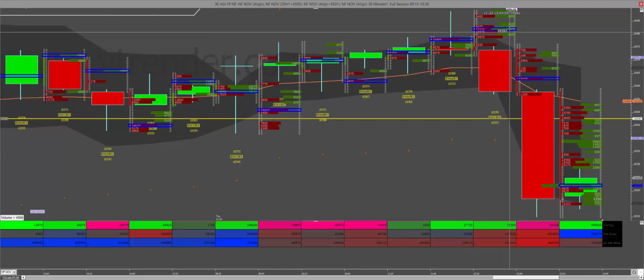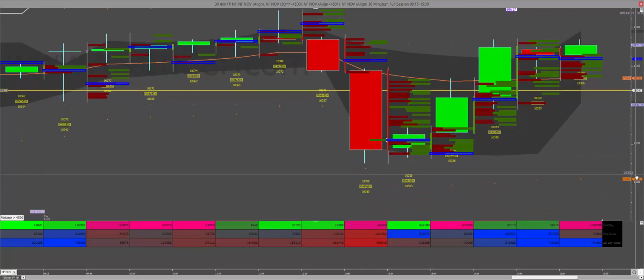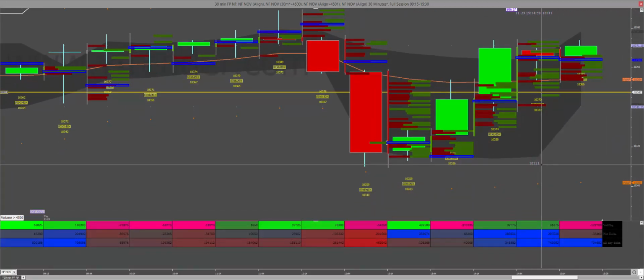That's 1 lakh. And there's some major selling which has come over here, and again that points to a drop here, minus 1 lakh to minus 2 lakh. So the selling is heavy, and the market drops to 10,317 immediately.